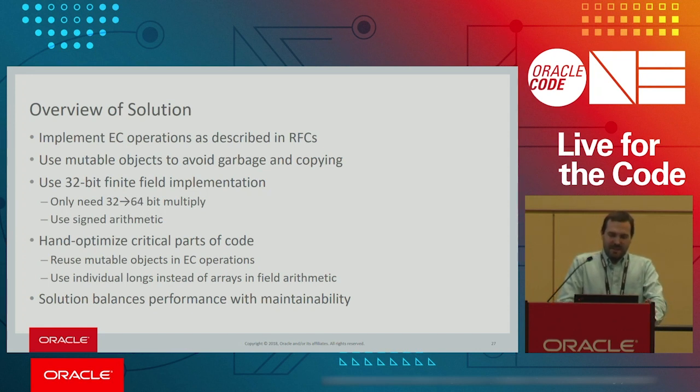I also want to note that if you look at the code in the JDK for this, the solution balances performance with maintainability. There are some cases where there were ways to do it that may have been slightly faster, but it's also worthwhile to have something that's nice in general and works for everything, maximizes code reuse, and so there were some decisions like that that came into play also.